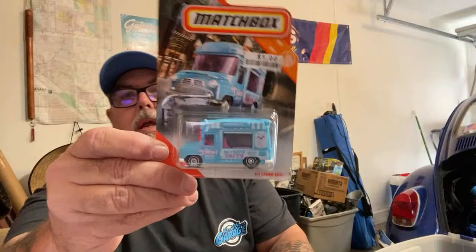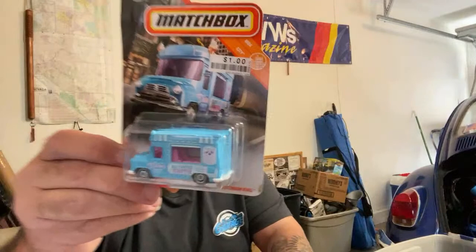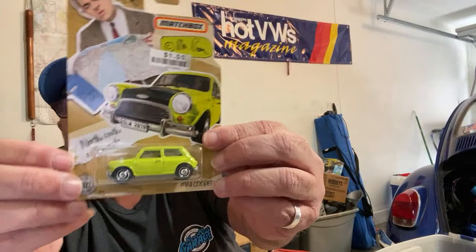Matchbox saltwater taffy. I can't see the year on this one. This is a 2020. There's another 2020. This is a Mini Cooper. You know, Mr. Bean's Mini Cooper. Right? It does catch your eye.